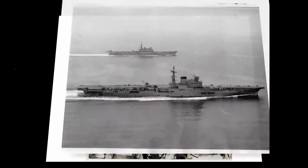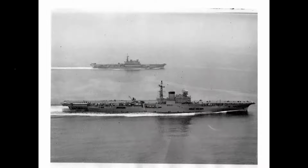When it came time to recover to the two ships, the Navy decided they would sail the two ships in line abreast. And of course, they forgot that the angle on HMS Victorious was somewhat different to the angle on HMS Hermes. And HMS Hermes didn't have such an acute angle. So as the two ships sailed parallel like this and the aircraft went to join their landing patterns, HMS Hermes gradually got closer and closer to Victorious.